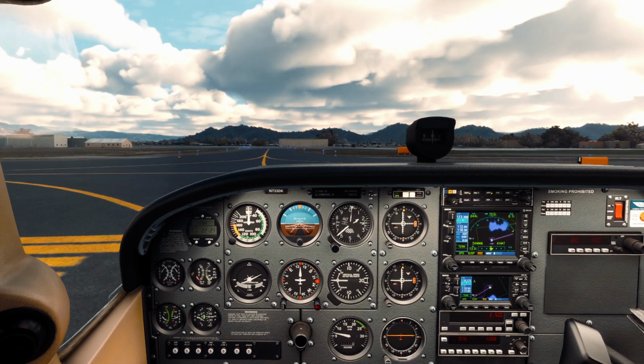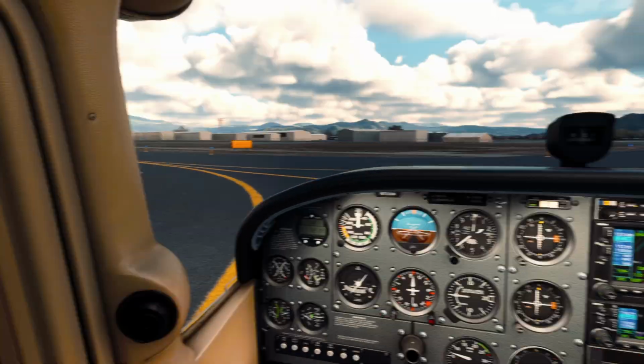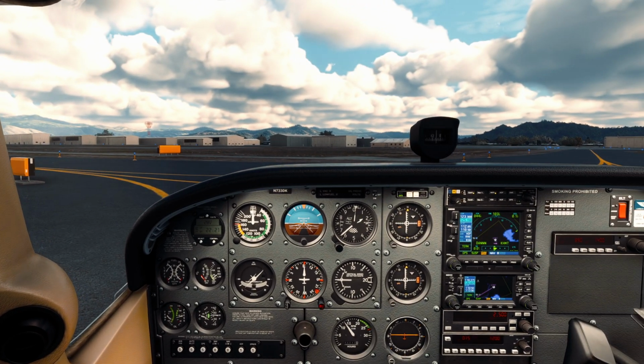Hemet-Ryan, Cessna 733 Delta Kilo is clear of the active, Hemet-Ryan. Alright.